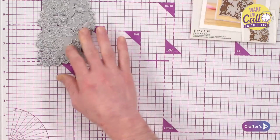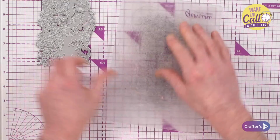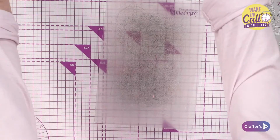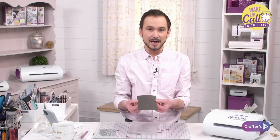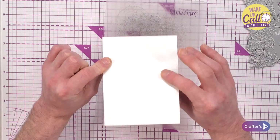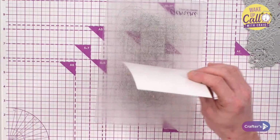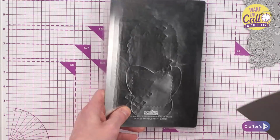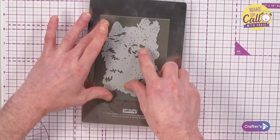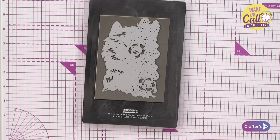So what we can do is we're going to bring in our Gemini plates, and I'm going to bring in a piece of our anthracite cardstock. What I've already done is I've popped some of our A4 double-sided adhesive sheets on the back, and we could pop our metal shim in, because what we've then done is popped our shim into place.